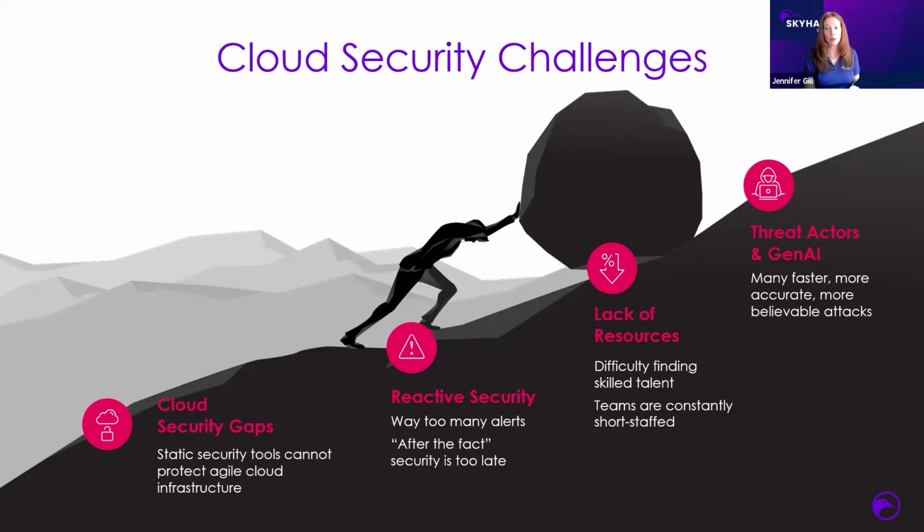There's a lack of resources. It's difficult finding talent, and there's always open positions on the team. And unfortunately, there are many tools that are helping threat actors, like AI. So they're able to create faster, more accurate, and more believable attacks.